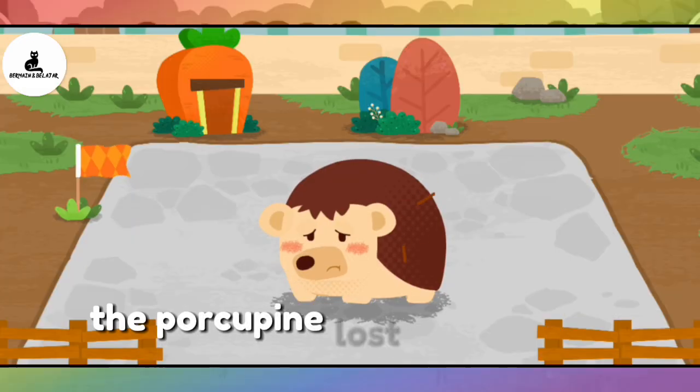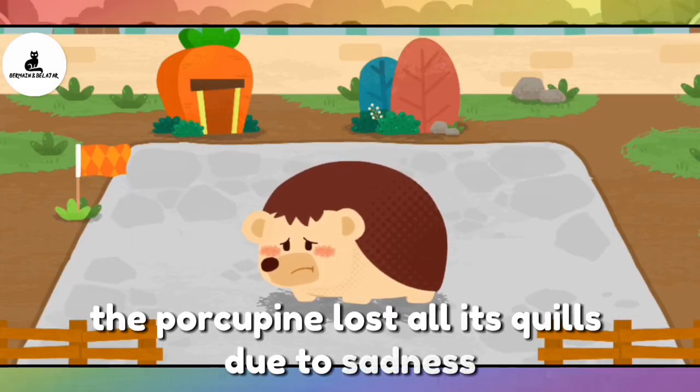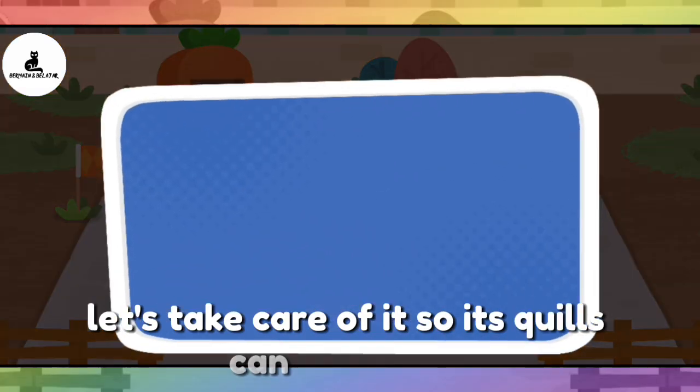The porcupine lost all its quills due to sadness. Let's take care of it so its quills can grow back.